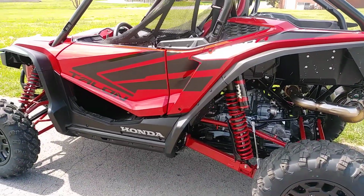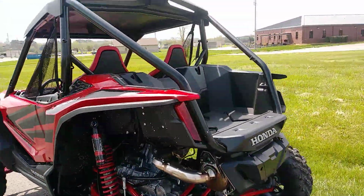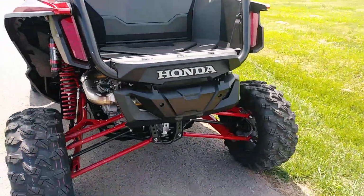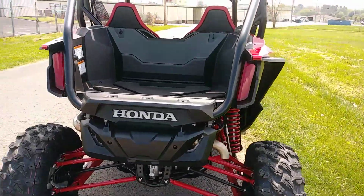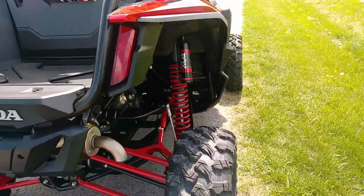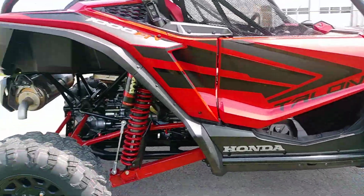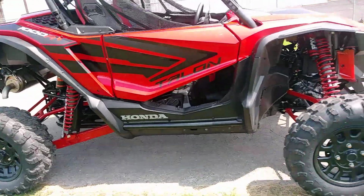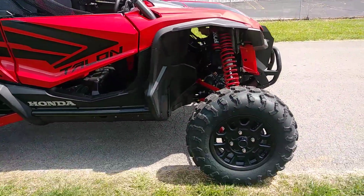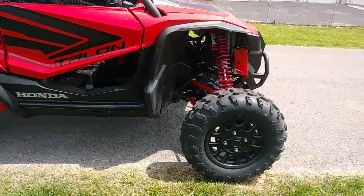My personal take on it is Honda pretty well hit the nail on the head. God, this thing is so smooth. I've been driving it for about 20 minutes. Granted, I haven't had it off-road because it's brand new, only has 8 miles on it. And yeah, this thing absolutely shreds.